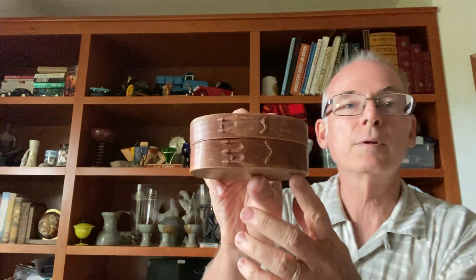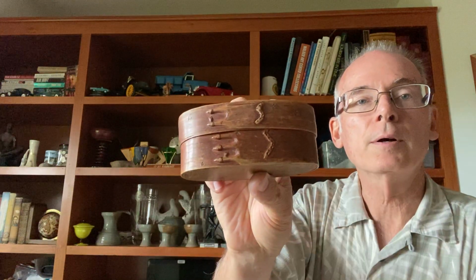So just thought it was the coolest little box. So I bought it. Oh, and you know what? I'm doing it backwards because I think it should go like that. So you see the two together. There we go. Now I got the lid together. But yeah, that's a beautiful old wooden box.